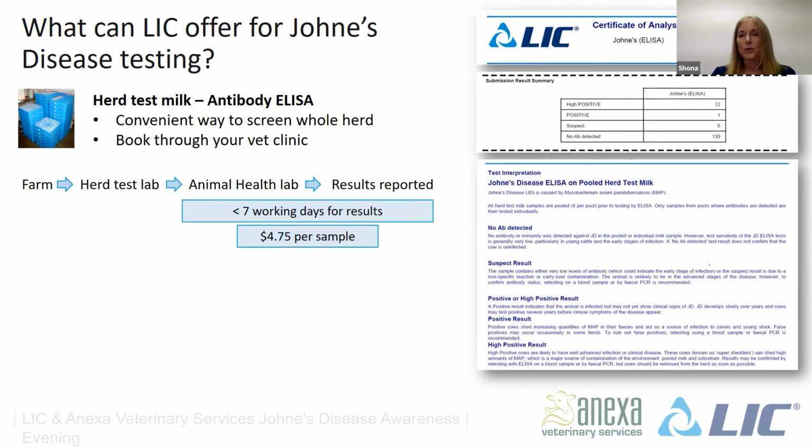Basically, you do your normal herd test, the samples come through from the farm, they go through the herd testing, you get your somatic cells and all your milk composition data. And then once they're finished with that, the samples come through to the animal health lab. And that's when we do our ELISA test, and then we'll report those results out. So this is a product that you book through your vet because it's all part of your Yonis management plan. So you need to work with your vet on how you're going to work through those results in the end.